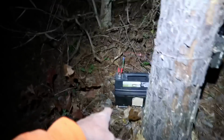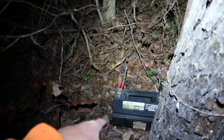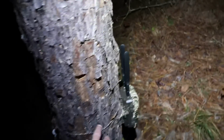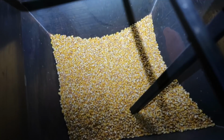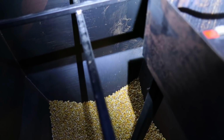So this one here has a car battery on it, and actually that's one of the batteries I just took out of my truck not too long ago. So I'm gonna move this camera from this tree here to that tree over there. So this is the feeder that I need out right here, and it's not quite out yet. Let's run it here, make it run.